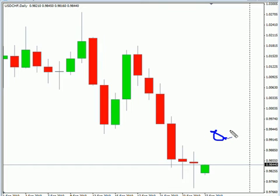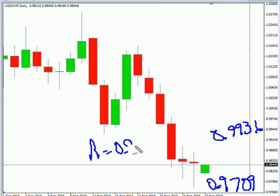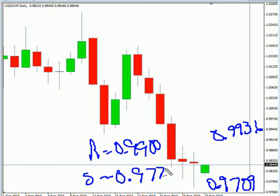However, we could get a retracement up to 0.9936, possibly moving down to 0.9709. Look for some resistance around 0.9900 and look for some support around 0.9775.